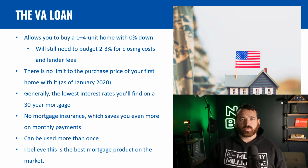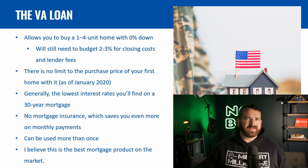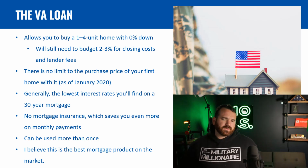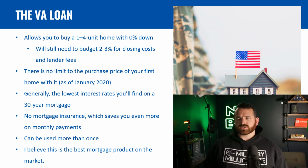It can be used more than once. There are stipulations for how and why, and it does have to be used for a primary residence. So you can buy a fourplex and house hack, but you can't buy an investment property, or buy a house that you're going to Airbnb somewhere else, or buy a vacation home with a VA loan. You have to intend to move into it as your primary residence. And then, yeah, if you get orders 6 months down the road and you have to move, stuff happens. It is what it is, but don't try to game the gray area of this. Just use the VA loan when you intend to live in a house, and that's it, right? That's the way to do it.